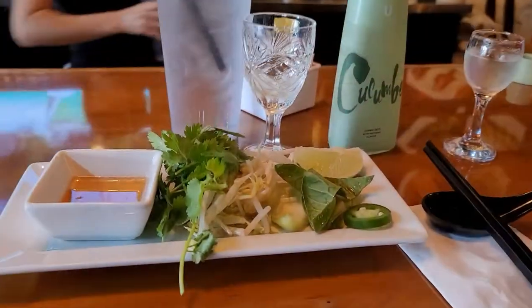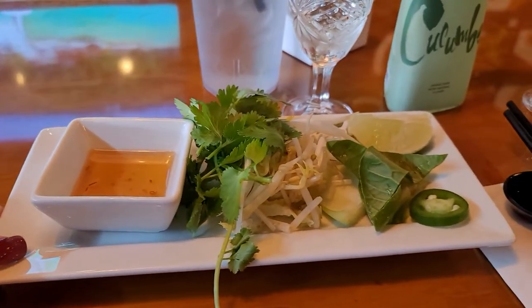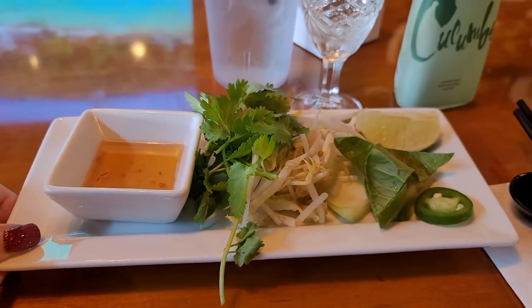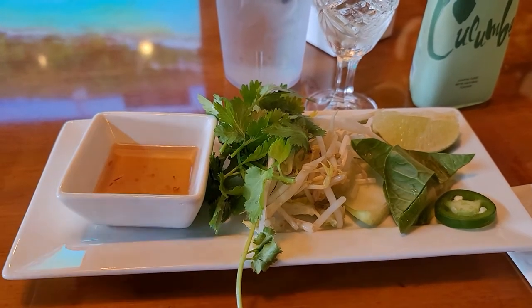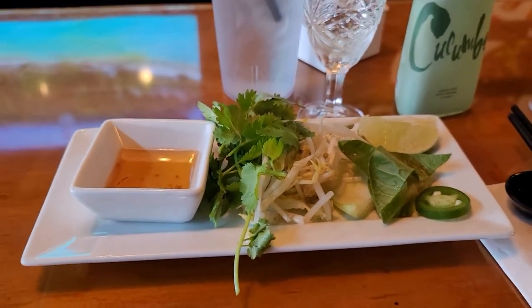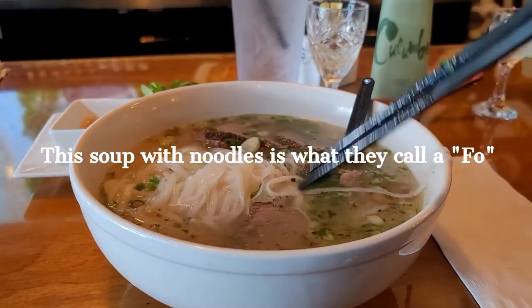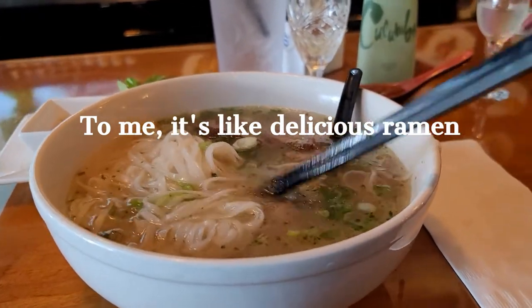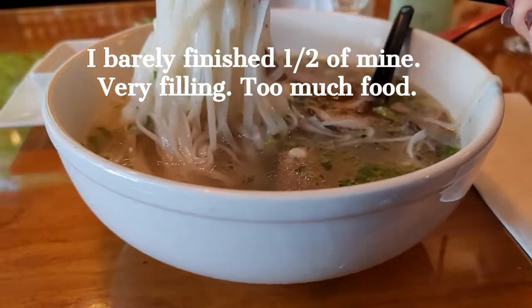I'm sort of winging it here. This was just dropped off, so we're guessing it's a salad of bean sprouts. Or maybe it's the garnish that goes with our pho that has simply arrived before the pho, which is what we pho has arrived. And it's filet mignon with basil, chili, sprout, cilantro, and these are rice noodles.